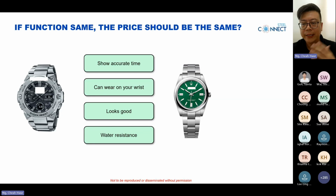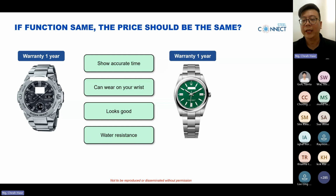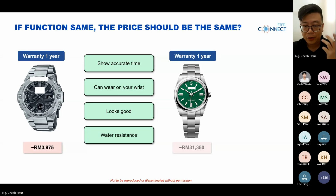Both watches share the same function, such as showing the accurate time, you can wear it on your wrist, looks good, and water resistant too. And both give you the same warranty, which is 1 year, okay? And the watch on the left-hand side costs 3,975 ringgit, all right? But the one on the right-hand side is 8 times more expensive than the left-hand side. So which one will you choose for your boss?